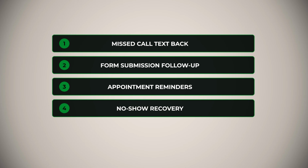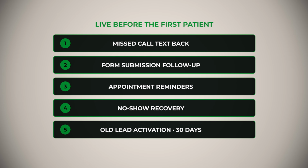Text at 24 hours, 1 hour before. Email with what to expect the day before. Number 4, no-show recovery. If a patient doesn't show up, a text goes out within an hour and a rebooking sequence starts. Number 5, old lead activation every 30 days. The system automatically reaches out to leads that never booked. And you can build every single one of these with Ask AI.